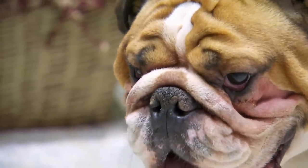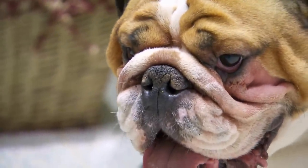Yeah. I absolutely love Barclay. He's such an incredible character. But at the moment, he is carrying a little bit of extra weight. And I know that Pam and Darren are such dedicated owners and they're going to want the best for him.